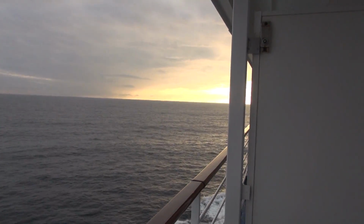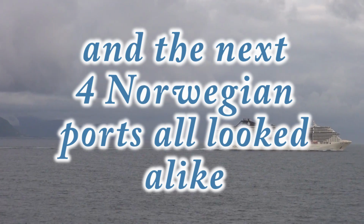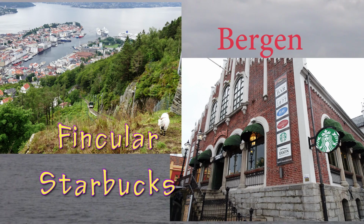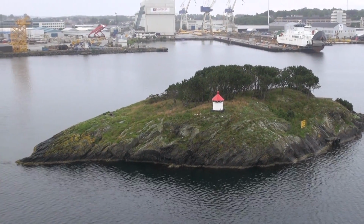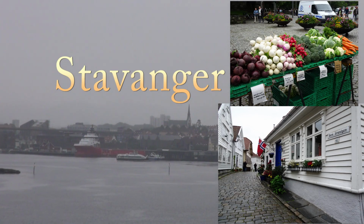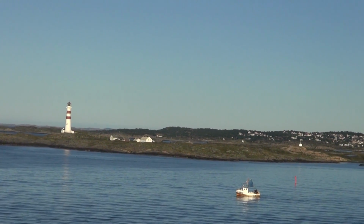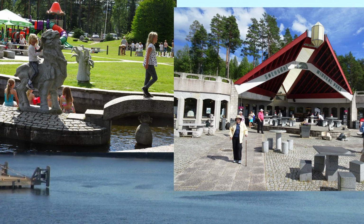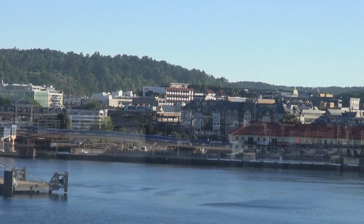As the sun sets in the distance, we are sailing out of the Alesund fjord and heading towards Bergen, Norway. Next stop tomorrow morning. On a fairly warm, relative to this cruise, Tuesday morning, we arrive in the city of Stavanger. Wednesday morning, totally blue skies as we head to Norway's 8th largest city, Kristiansand, a town of 67,000 people.